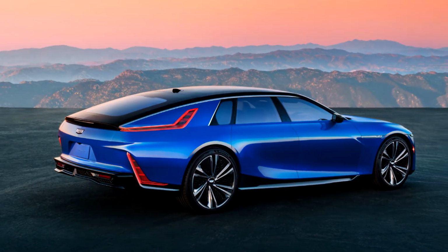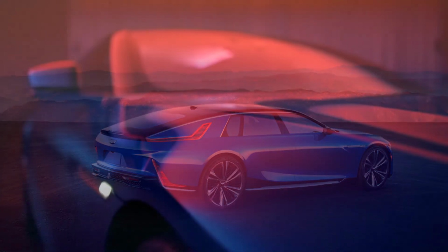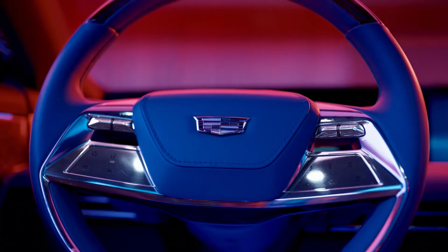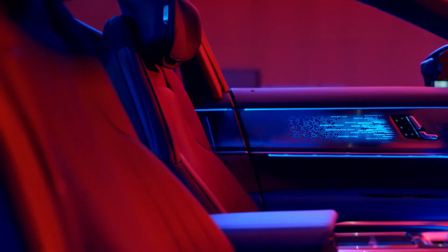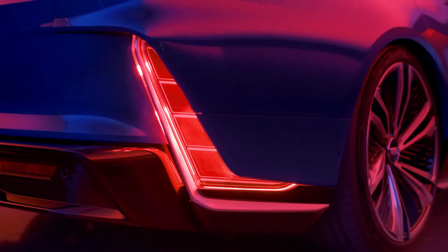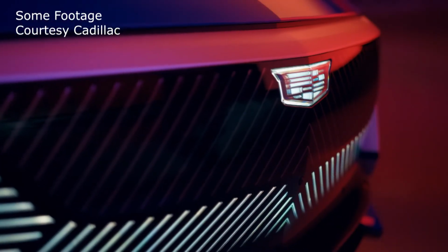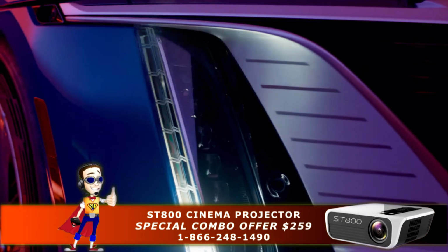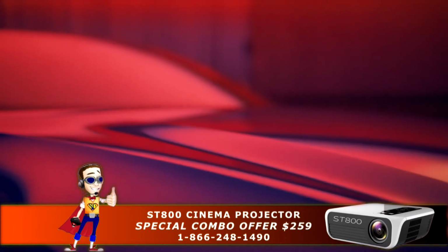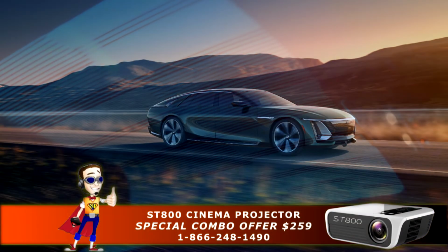Cadillac says the Celestiq will be a handcrafted, all-electric, ultra-luxury flagship for the brand. The automaker says this will reestablish Cadillac as the standard of the world. One thing is certain, this is a beast. It's big. Designers found inspiration in the 1933 V16 aerodynamic coupe and the 1957 Eldorado Brougham. Those two were big cars. The Celestiq is 18 feet long. It's basically a modern electric land yacht.